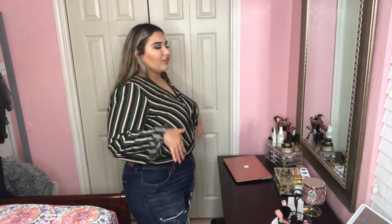And when I was in the dressing room at Forever 21, they had this one and the same one in a different color, which is a burgundy red color. I don't know why I didn't buy it, but I think I fell more in love with this forest green. But yeah guys, I love this shirt. It's so pretty, so feminine. It makes me feel like I'm feeling myself in this shirt.